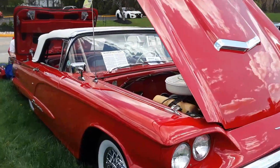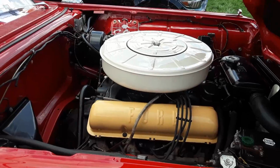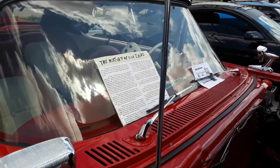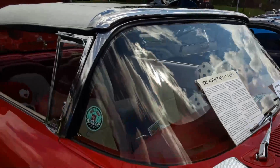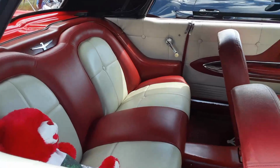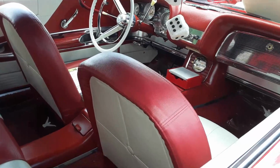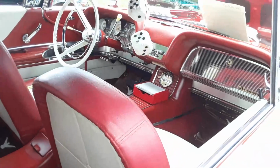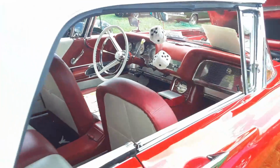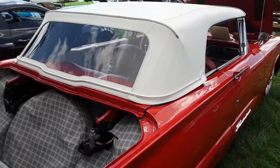60 T-Bird. These are gorgeous. Just gorgeous cars. Look how far forward that motor sits. This has a whole history, which is interesting. This being a convertible is a fascinating car. Look at the wraparound, it's just great. The swing away steering wheel, does this have it? No, this one doesn't, that's surprising. I thought they all did. And it is manual windows. Oh, this is a real stripper. Interesting, very interesting. Wow, this is cool.